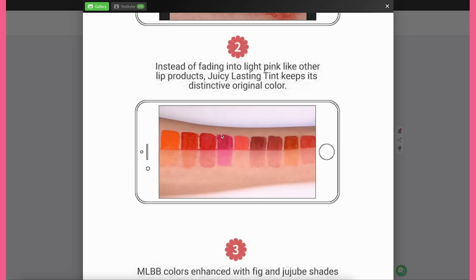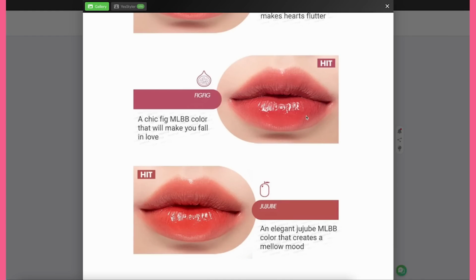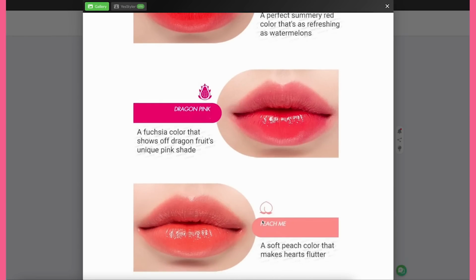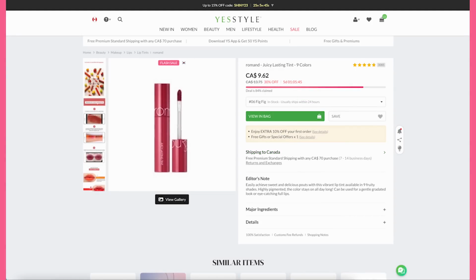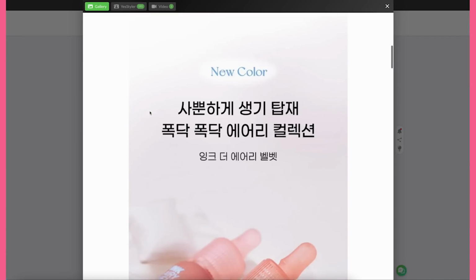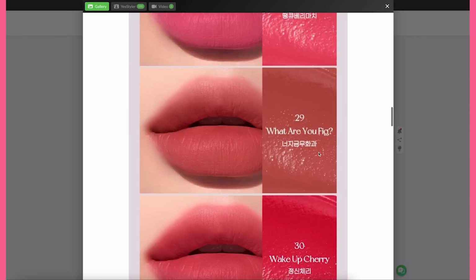Ooh, okay. Maybe it's this one that reminded me of the Rare Beauty lip colors. Fig is stunning. I'm getting Fig for sure. And Dragon Pink is so cute. Fig and Dragon Pink. Oh, I guess I'm just getting Fig. The other shades are out of stock. The Velvet Airy colors, ooh. See, now they're just gonna take all my money. What Are You Fig? It's cute. Okay, I need to save some stuff for another time. I'm just going to Dewyful Water Tint.